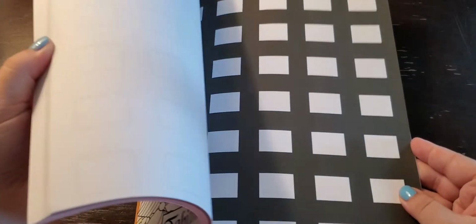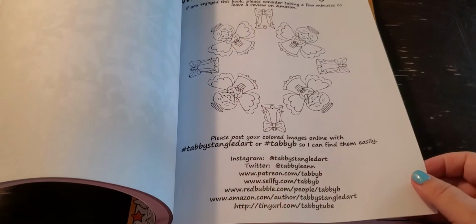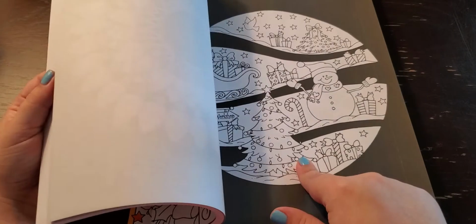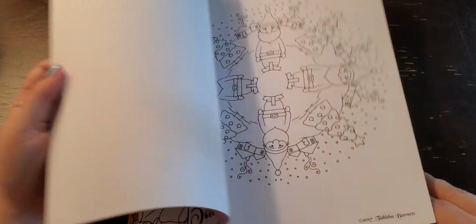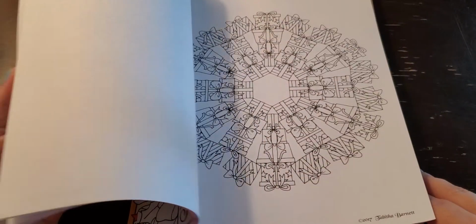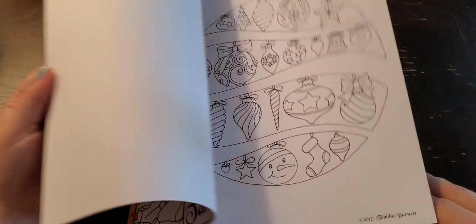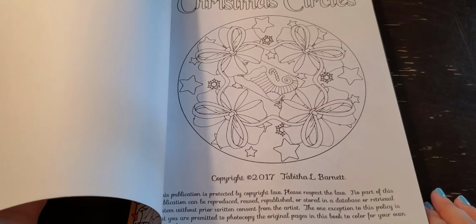But you do get your color test sheet in the back with the black background and then with the white, just like in the other book. And then here you get some on black backgrounded pages. You do get broken circles. You do get kind of like a mandala theme, and then your white backgrounded pages up here. These ones are more mandala feeling. There's not too many broken circles in these books. There's some, but for the most part, they are this mandala kind of circle in this book.